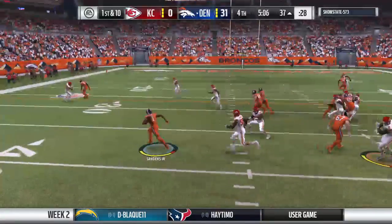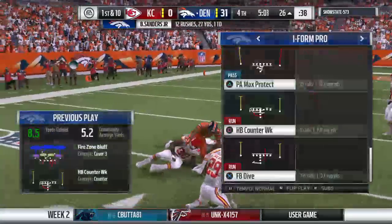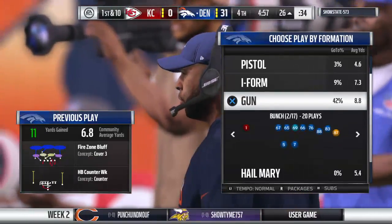And to give this time to the tailback. And some room to maneuver. And he's going to get this inside the 30. 11 yards on the pickup. And it'll give the Broncos a first down.